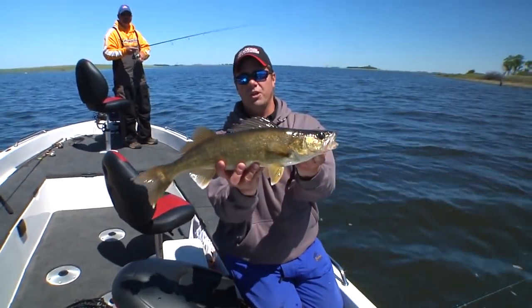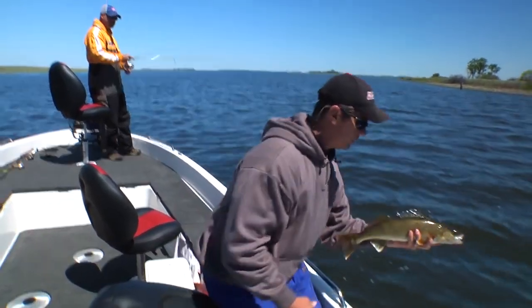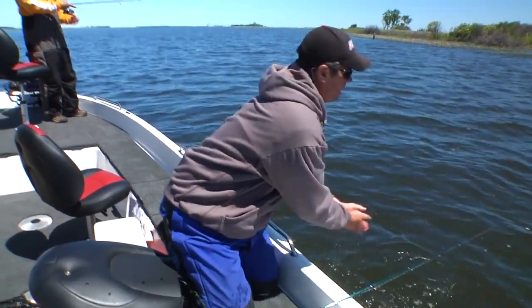But that is just a super fish. And I know how you feel about this. That's just way too big to eat, but I sure do appreciate the spunk. Back you go. All right.